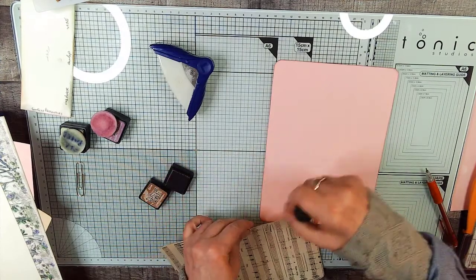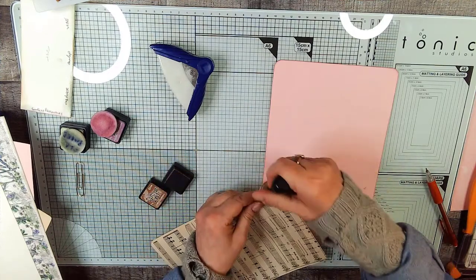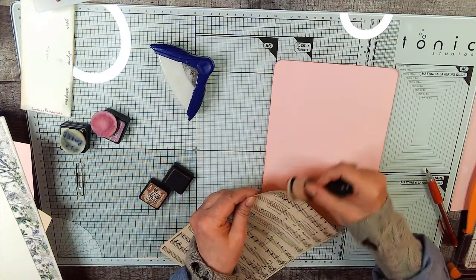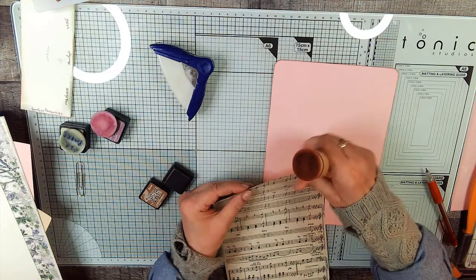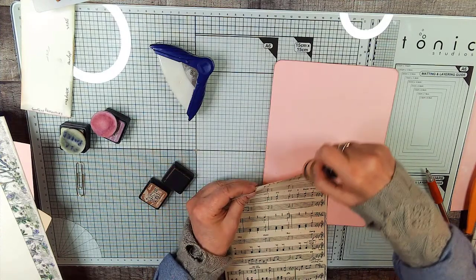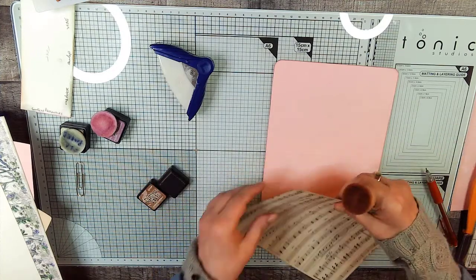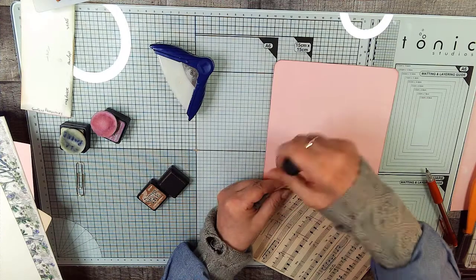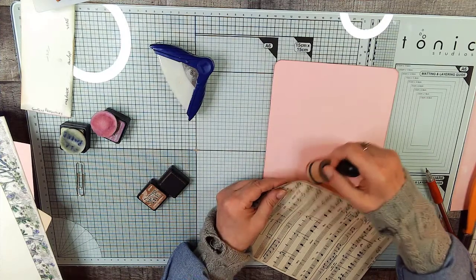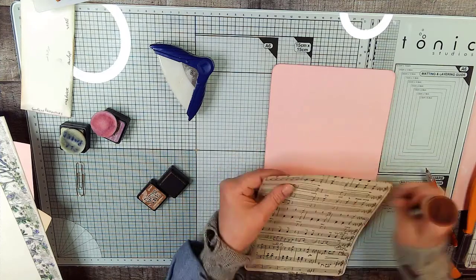And remember, if you have paper like this, it's going to be very thin, and you have to be careful about tearing it. I'm wondering about the glue. It's a good thing I only do around the edge. Do enough around the bottom.